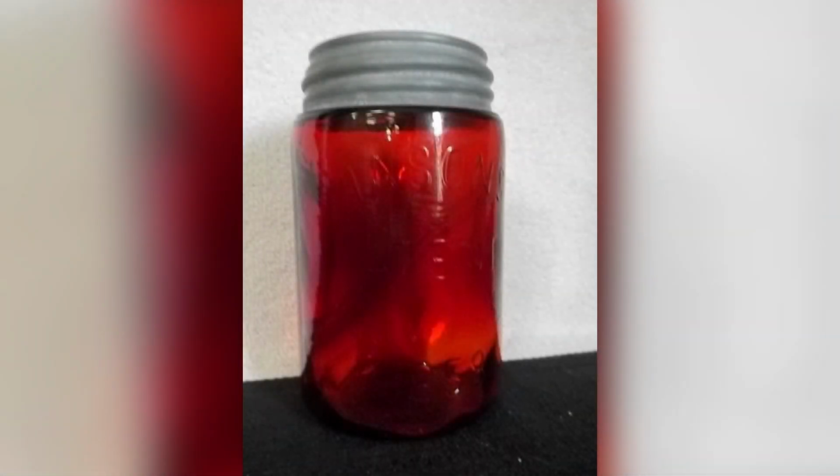SCP-1341, Object Class Euclid. SCP-1341 is a mason jar made of red glass with the words "Jungle in a Jar" stenciled on the lid with black acrylic paint. When SCP-1341 is in an inactive state, it weighs approximately 480 grams.